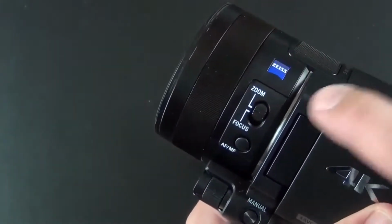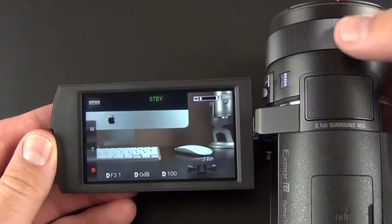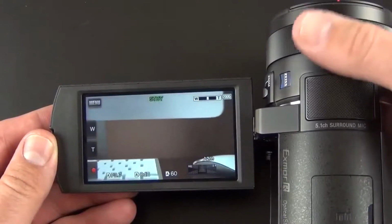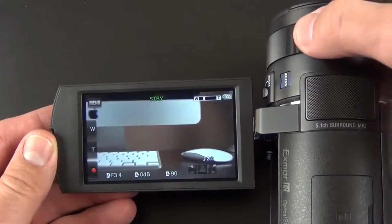Now we have this multi-use ring, so we can use it for zooming or for focusing. So let's go ahead and demonstrate how this works in real life. Now right now I have it set for zooming, and it's not instantaneous. It's not a physical connection to the lens mechanism itself. It's like using a button, but it's kind of like a jog dial. So you get a little more precise control and speed over it.